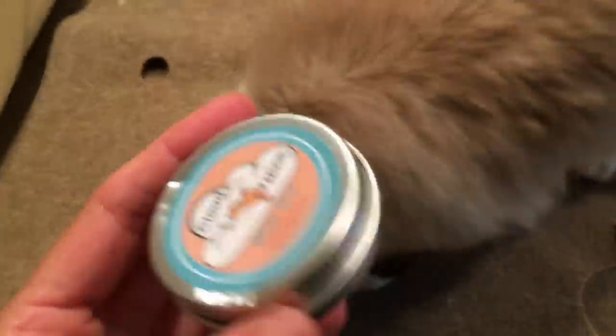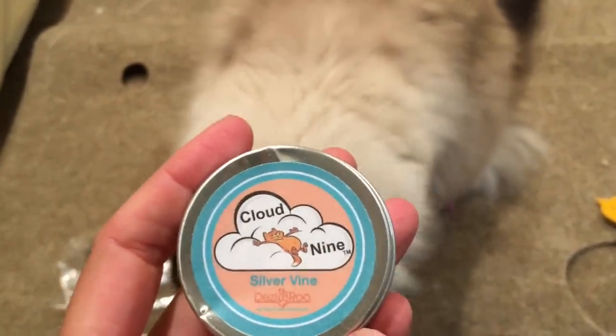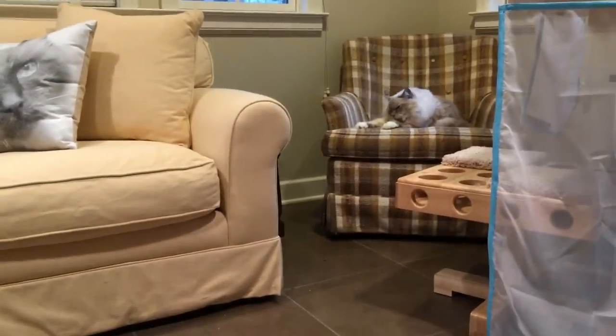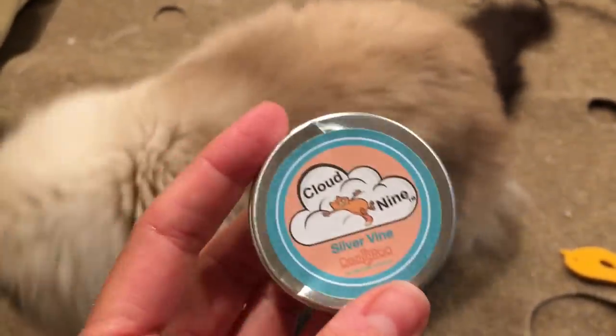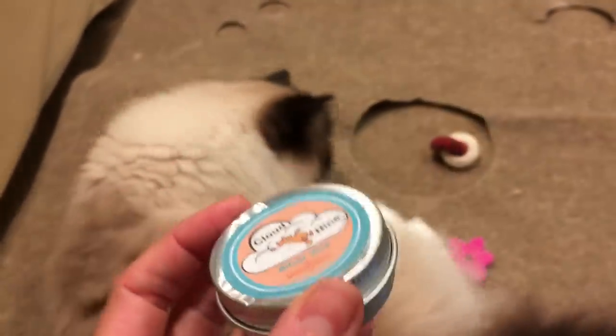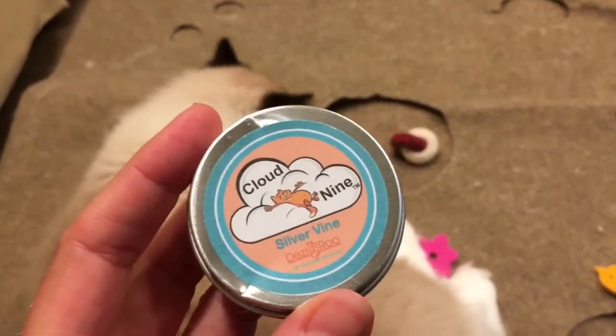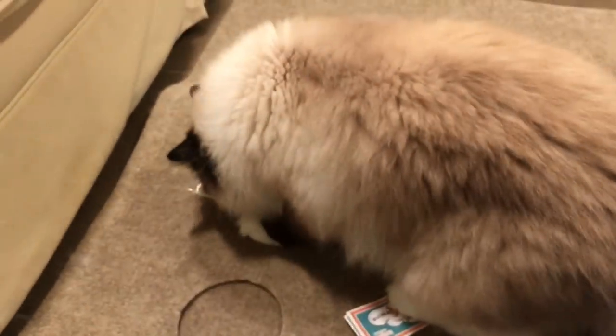This is their large, but it's tiny. It's this little thing. So I have a video on YouTube with my cats checking out Silvervine sticks, and somebody commented on that video saying that Silvervine powder works so much better than actual Silvervine sticks. Obviously that bag has Silvervine on it because Charlie's going kind of nutty.